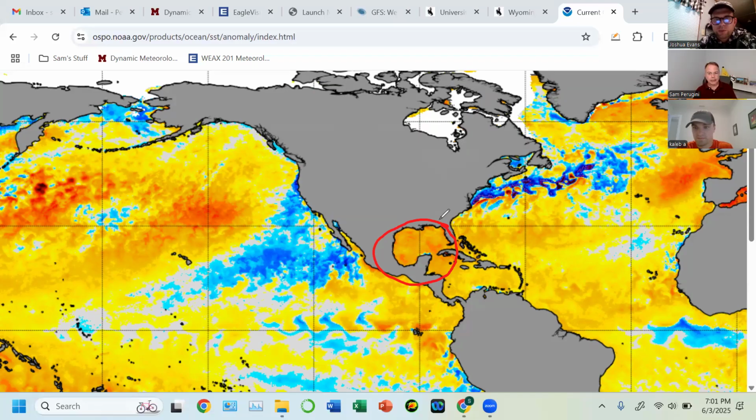But yeah, that is setting up, which means that if storms form in the Caribbean or right in the Gulf of Mexico, that helps. All else being equal, if you have the same magnitude of shear and the same moisture content, and you have a warmer ocean surface temperature, then theoretically you should get a stronger storm, all else being equal.